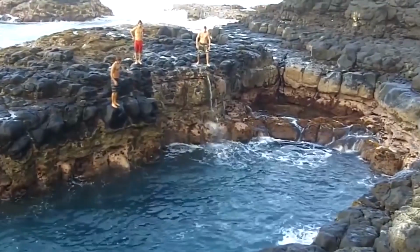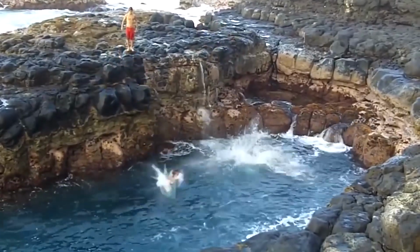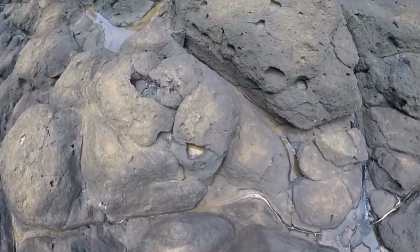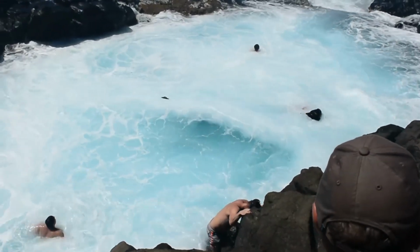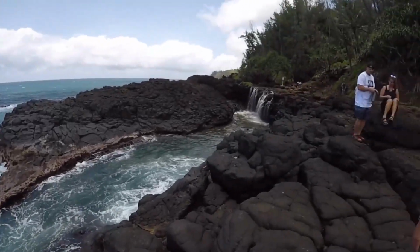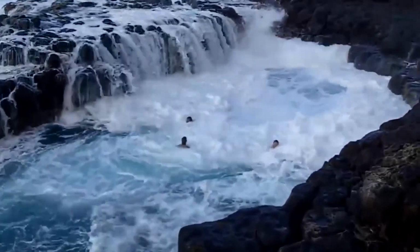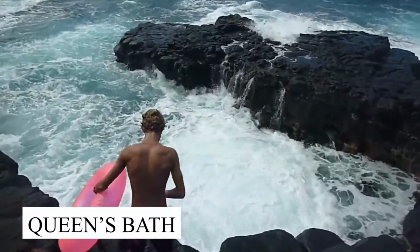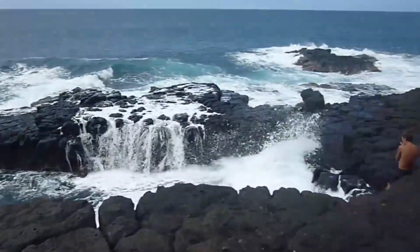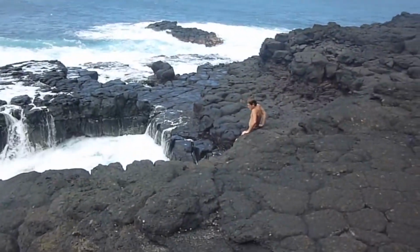The name is enough to send shivers down the spine. If you ever travel to the beautiful Hawaiian island of Kauai, you can visit the Pool of Death, which gets its name from its very dangerous coast, where many swimmers have lost their lives. Also known as the Queen's Bath, the place is surrounded by rocky walls made of volcanic rocks.